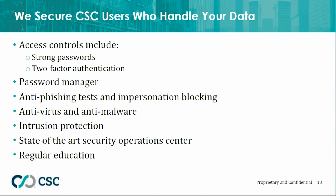Of course, we're always looking into the latest and greatest anti-malware settings, both on the endpoint and across our network, to help us do better intrusion protection and continue to get stronger and stronger. We have a very state-of-the-art security operations center, as I alluded to earlier, with 24/7, 365 coverage. And we're also using some very next-gen advanced tools to help us do more effective threat hunting.